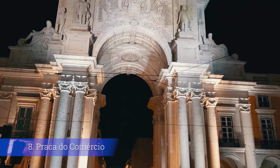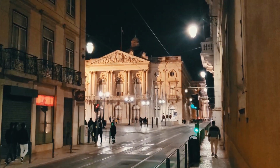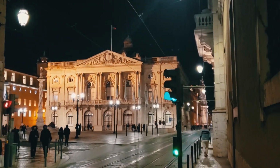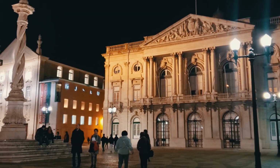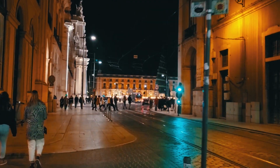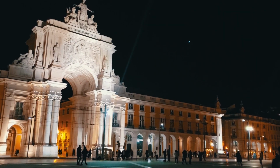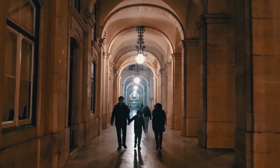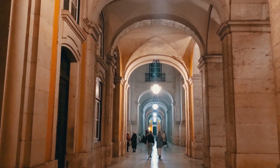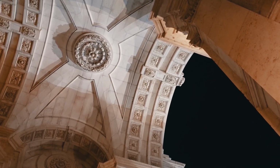Number 8. Praça do Comércio. Praça do Comércio, on the banks of the Tagus River, is Lisbon's meeting spot. Flanked by impressive buildings and a majestic triumphal arch with a conspicuous statue of King Joseph I on horseback in the center, it is the former site of a royal palace that was destroyed in the 1755 earthquake. These days, most of the buildings have become bars and restaurants, and although you pay more for the location, they are a great spot to enjoy a drink and a bit of people watching.